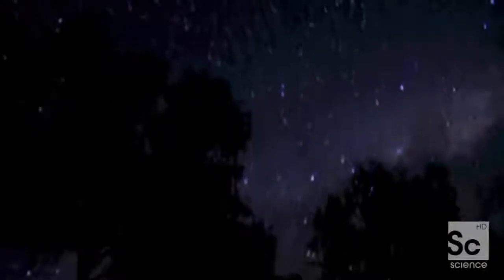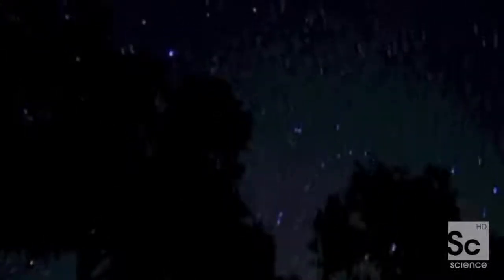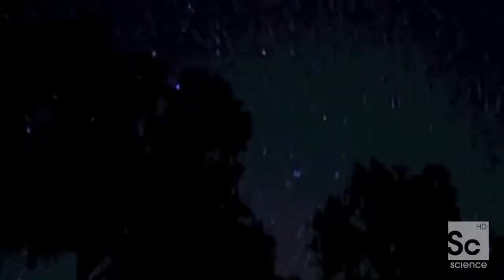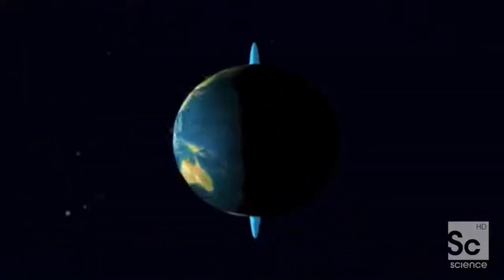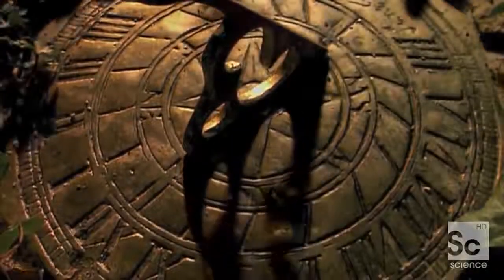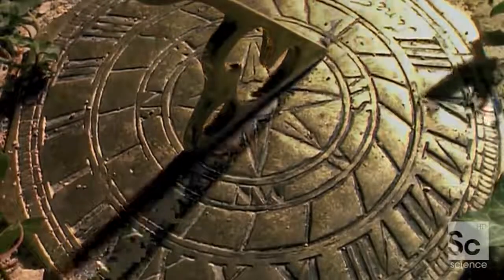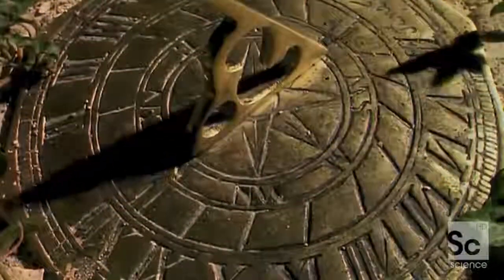And other forces are at work. By night, the stars seem to travel across the heavens, but it's an illusion. It's the effect of Earth spinning on its axis, a 24-hour rotation that gives us day and night. It's the same with the Sun. As its shadow creeps across a dial, the Sun isn't moving, it's the Earth.